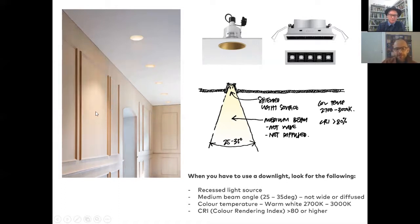Exactly. So this is just a quick guide for if you are using downlights and you've thought about where you're putting them. Step number one is to be very conscious of what the criteria are for selecting downlights, and I've illustrated that in this little sketch. The most important thing is to have a shielded light source. The light source needs to be recessed a little bit, so that if you stand and look into a space, you don't actually see the light source.